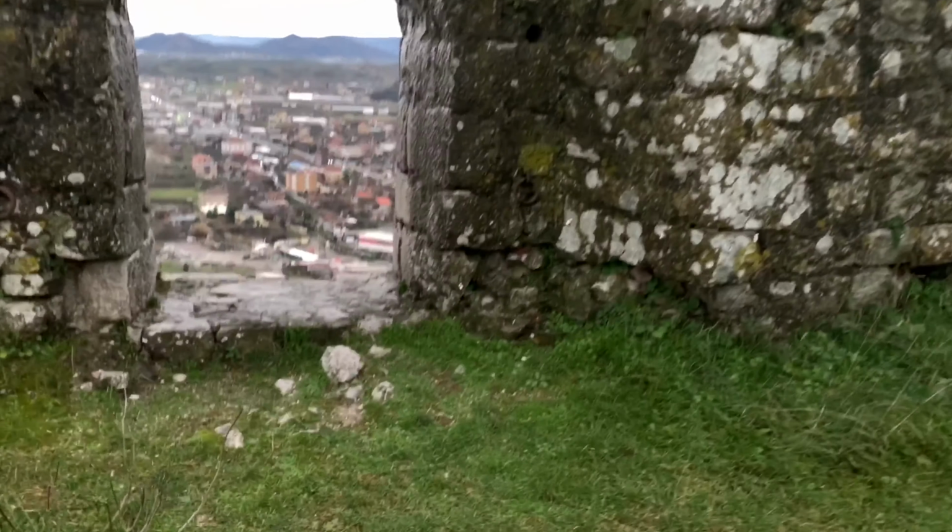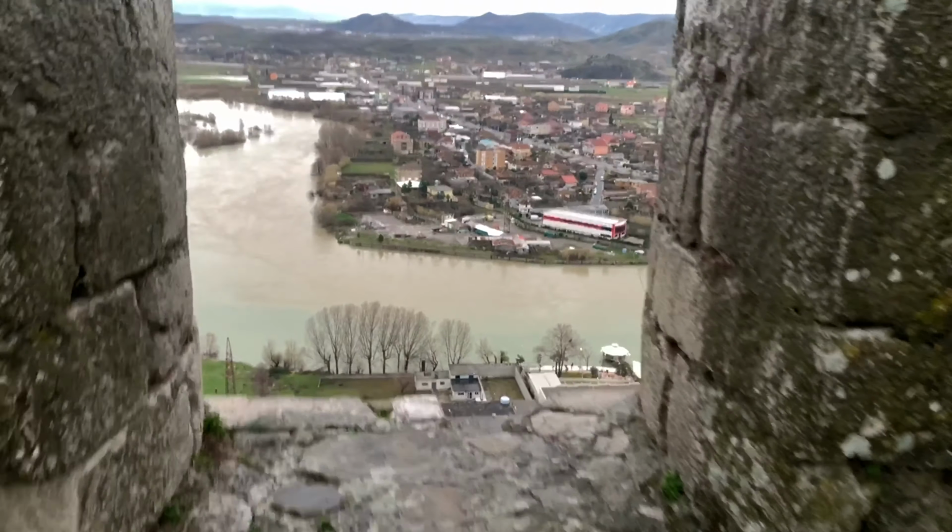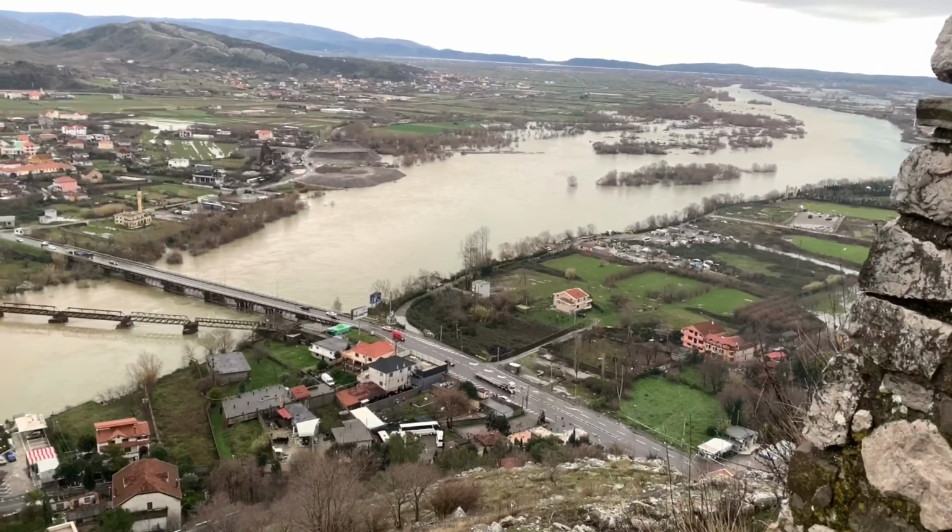Here we got to the other side of the castle walls, where we got a view through this window. We can see the Drini river and countryside in the background.